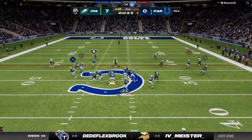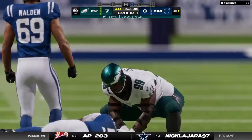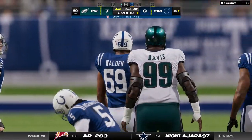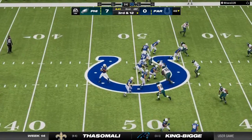Ready. Now Richardson back to throw it. Pressure comes, and down he goes. The Eagles get there for the sack. Jordan Davis, he's the one to get him, and that is sack number 7 for him on the year.